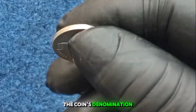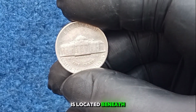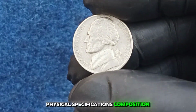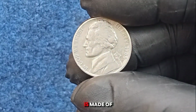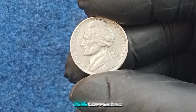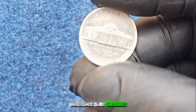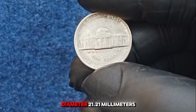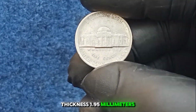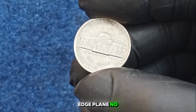The coin's denomination, 5 cents, is located beneath Monticello. Physical specifications. Composition: the 1986 nickel is made of 75% copper and 25% nickel. Weight 5.0 grams. Diameter 21.21 millimeters. Thickness 1.95 millimeters. Edge plain, no ridges.